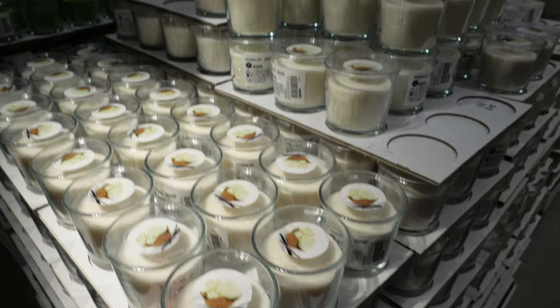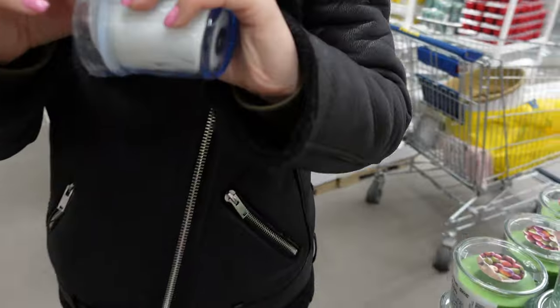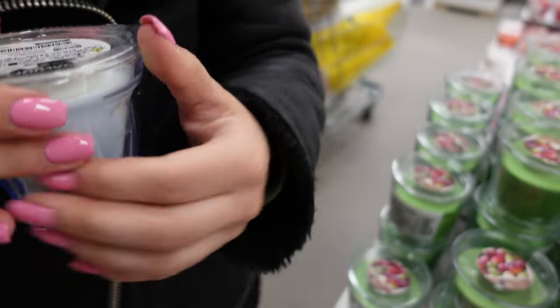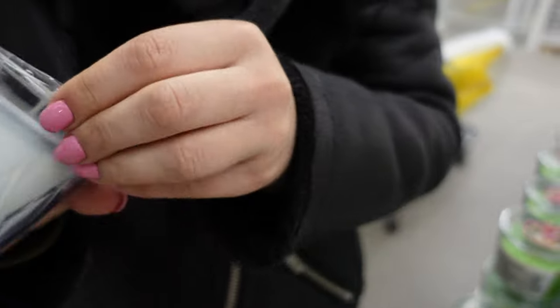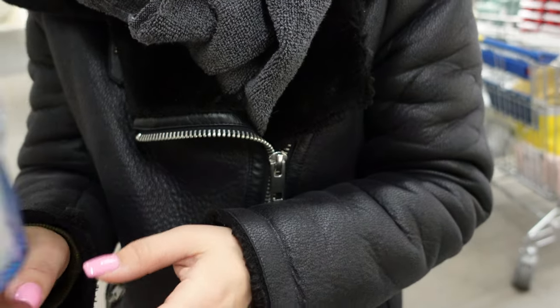Candles! You can never have enough candles. Which one is that? Is that new? Yeah. It smells a bit like laundry, fabric softener. Oh yeah. These are new.